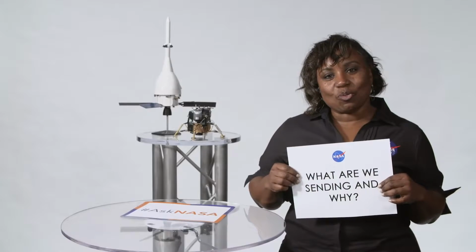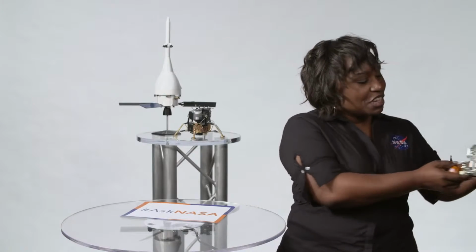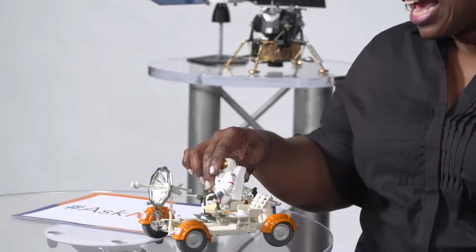What are we sending and why? We are sending science. There's so much the moon can tell us about our home planet and the evolution of our solar system. In the future, though, we'll be sending things in support of human missions such as rovers, supplies for our astronauts, and perhaps communication equipment.